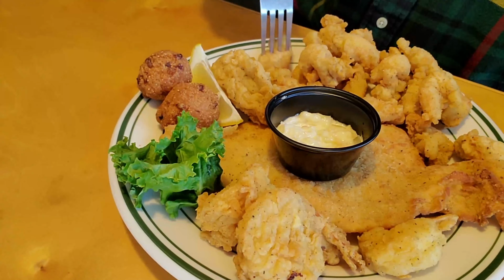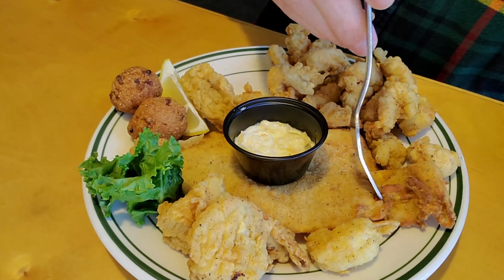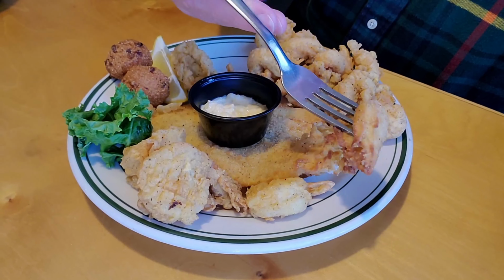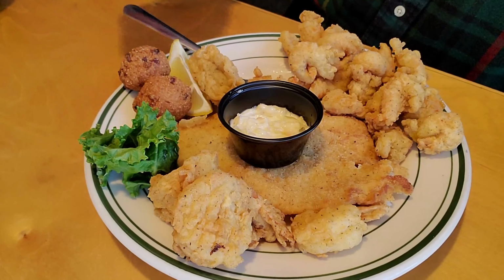So that's a very nicely, perfectly fried oyster, and let's try some of these other items here. That's a pretty tasty, flavorful bite, and then we've got to dig in a little more and get some of this fish. So, flounder is always a nice, flaky, delicious fish that's a pleasure to eat. And I certainly have had flounder here many times, and it's cooked perfectly. So that's some wonderful flounder.